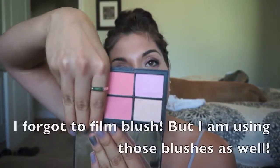As far as highlight this month, I will be using Miss Liberty from the NARS palette right here. I will also still be using Lunch Money from Colourpop, which, if you've watched my most recent empties video, was on my cheeks and they were, holy cow, glowing the entire video. That's it right there. It's so pretty.